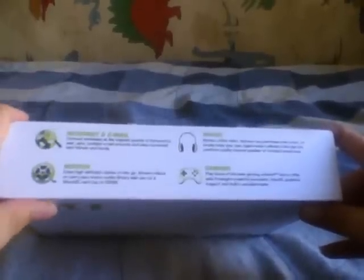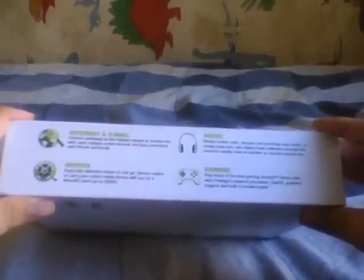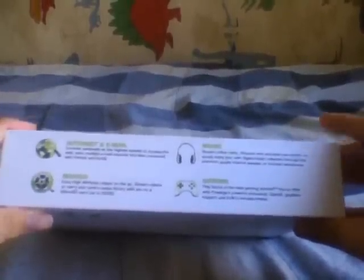I have Steam and a few other things hooked up on this thing. Movies. Enjoy high-definition videos on the go. Stream videos or carry your entire media library with you on a micro SD card, up to 32 gigabytes of space. Yeah, it's a pretty good display, so you could do that. I don't know if you could store everything you own on a 32 gigabyte SD card, but whatever floats your boat.